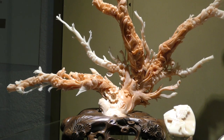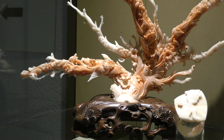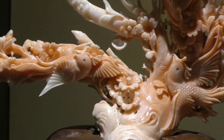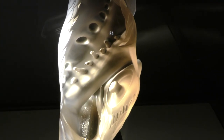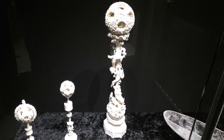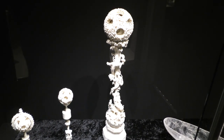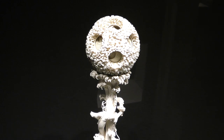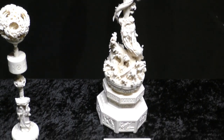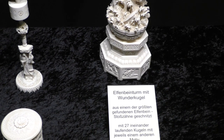Quite beautiful. Look at what that artist carved out of this coral. What a slingshot the guy could build. It's just polished. Looks like a frozen cave. This is not stone, but it's actually ivory, and it's been carved from a single tusk. Wow.